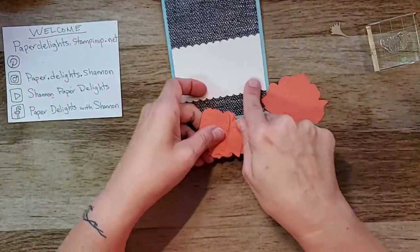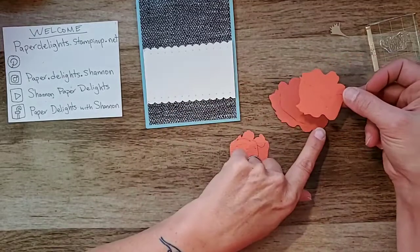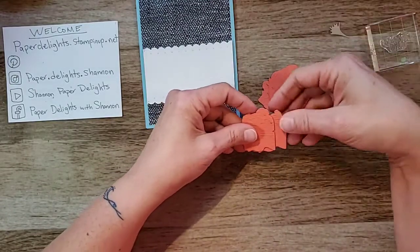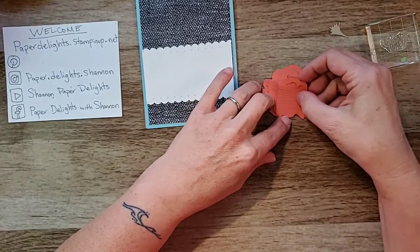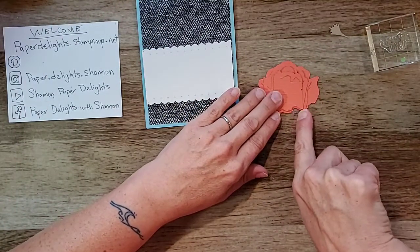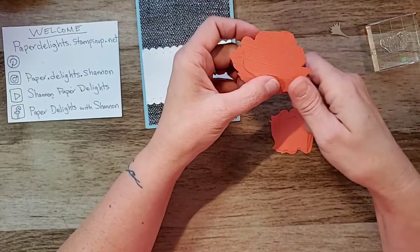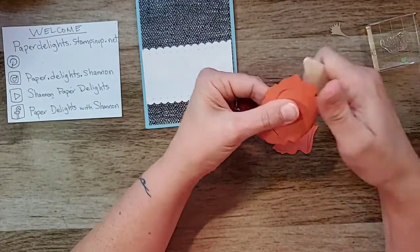So let's get our peony ready. I always make sure that I've got my bumps lined up before I curl them, so that when I fit them all back together like a Russian nesting doll, they all work. So now I know they all work basically by this little bump here. That's how they're all going to fit back in together. So now I can just go ahead and curl them up.